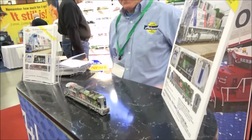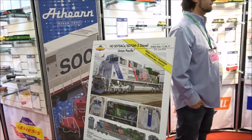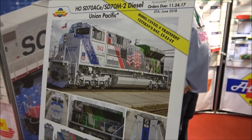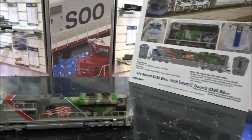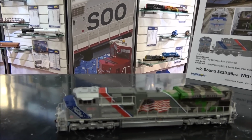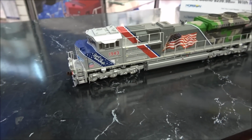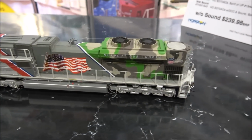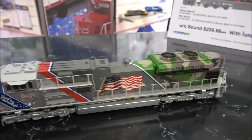As you can see, Chris Palomares is quite busy engaged with the visitors. But one thing here we talked about last night on my Facebook page, which is facebook.com/HO Scale Product Reviews, is the ST70 ACE. This is the Union Pacific Spirit of 1943, or Spirit of Union Pacific 1943. Beautiful locomotive. I notice it really has a hard time getting the cameras to focus on it, I think because of a lot of the metallic appearance, but it's a beautiful locomotive.